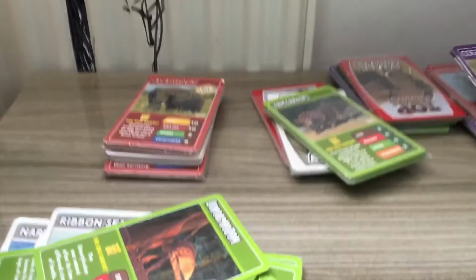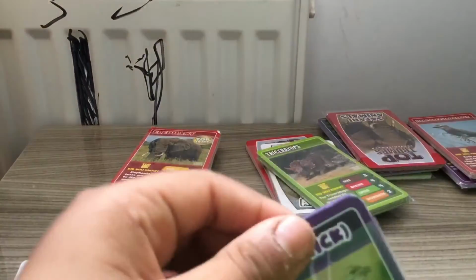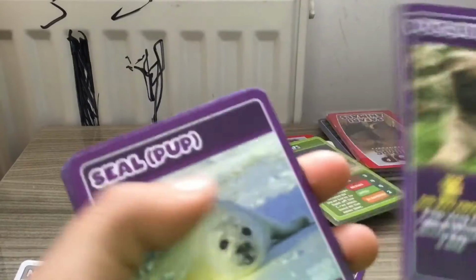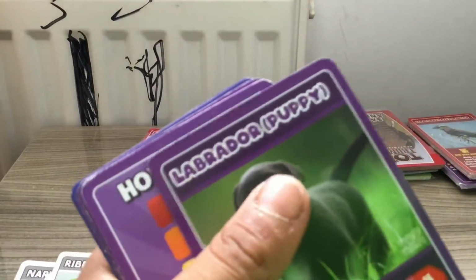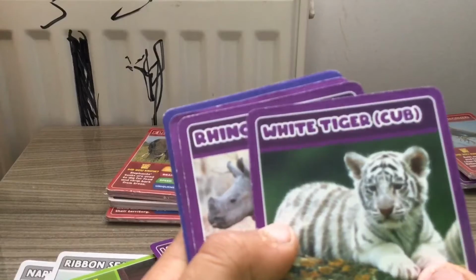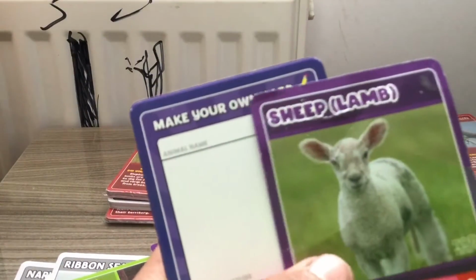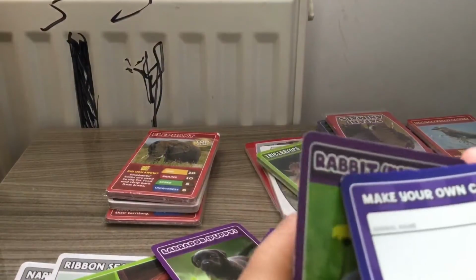Okay, to the next one. Another baby animals. A pup, seal, cod, labrador, white tiger, a rhino, and a sheep. And the last one, a rabbit.